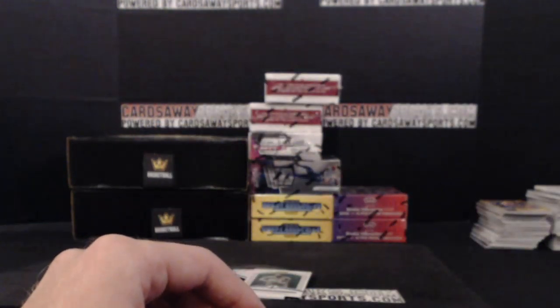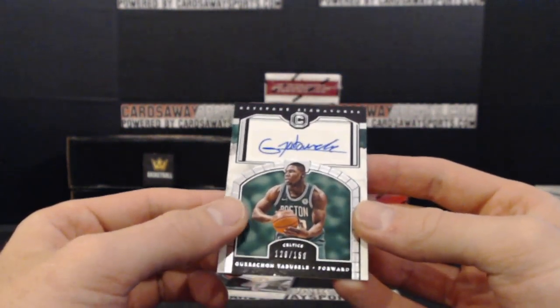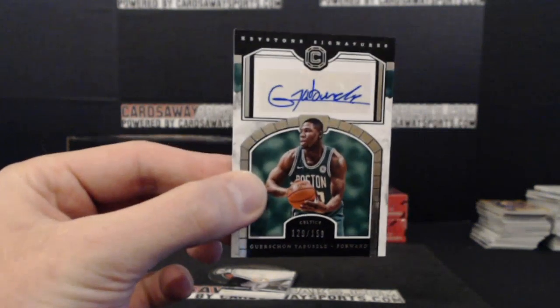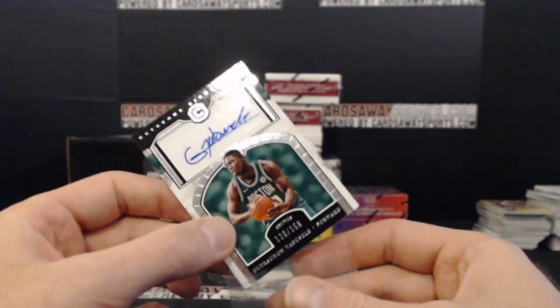Beautiful. Oh, baby, Boston Celtics. Here we go. Bam. Guerschon Yabusele, number 159 for the Boston Celtics. Boston. Going to Elliot C. Beautiful.